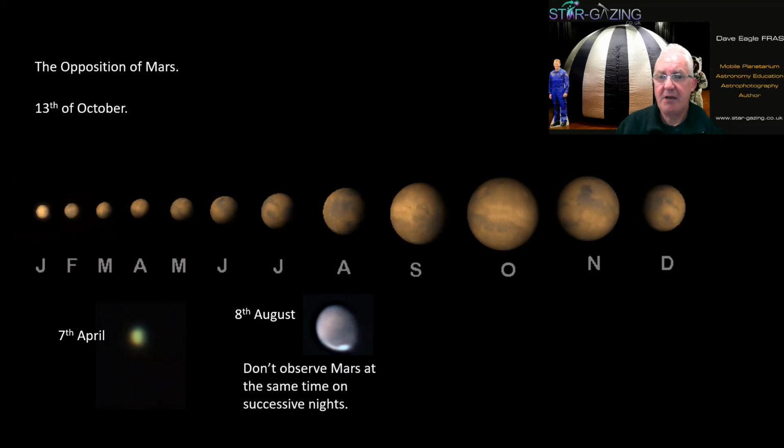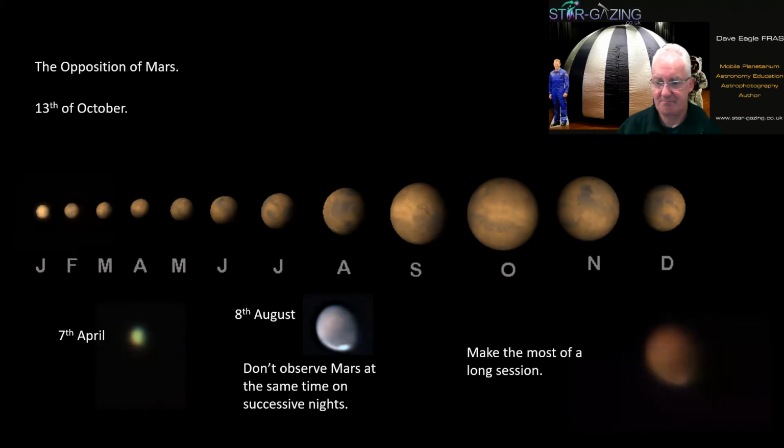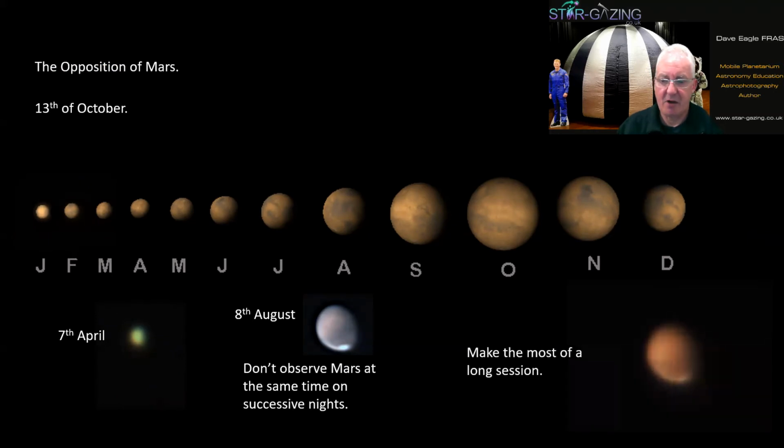But the other thing to think about, when you're out looking at Mars, don't think that if you want to see a different part of Mars, you can go out the next day, because its rotation period is very similar to the Earth's. If you go out at the same time on successive nights, Mars will have only moved a slight little bit compared to the night before. So what you really need to do is to make a long session of it. Spend the whole night looking at Mars, and then you'll see the surface features rotate into view as it rotates. So have long sessions, make the most of it while it lasts. Here's a little animation I put together from 3 of my images from the 8th of August to show the rotation while I was out there for the couple of hours that I was taking the images.